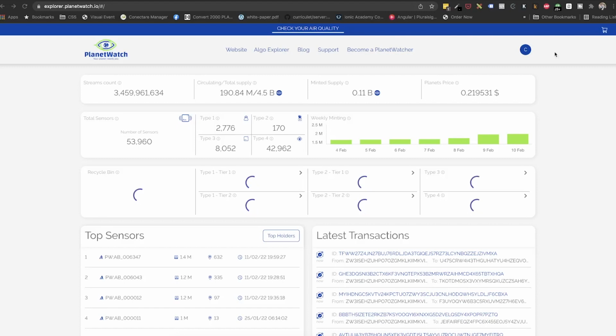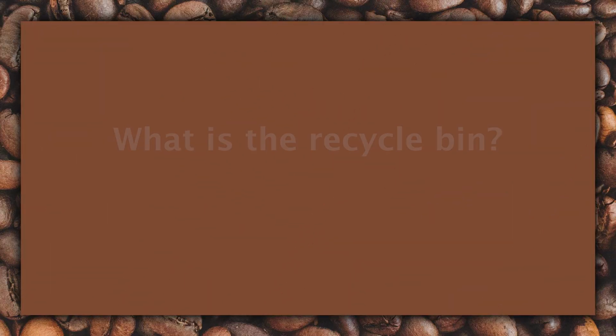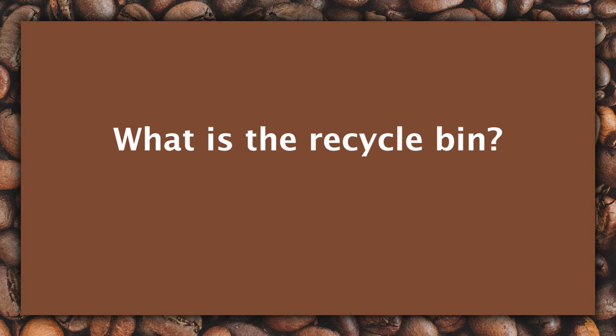And going to PlanetWatch Explorer, we see that currently we have surpassed these milestones for Type 3 and Type 4. With this context, let's see what the recycle bin is.